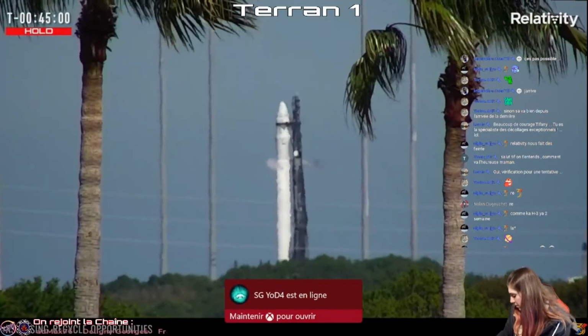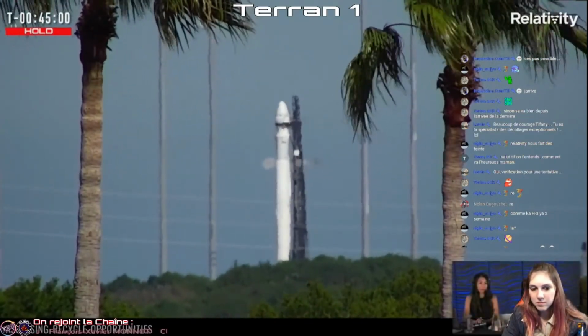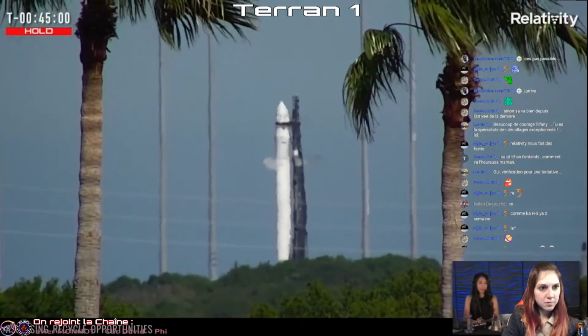As you can see, the T clock rolled back. We are still working on a recycle, so we'll keep you updated as soon as we have confirmation.